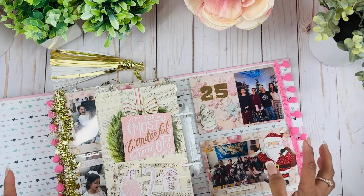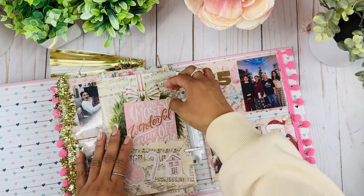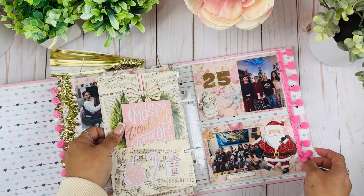And I miss when the girls used to do that. They grow, they don't do that at school. So I was really surprised with that. And then I turned the back into a little pocket in there. So I still need to add all the journaling.